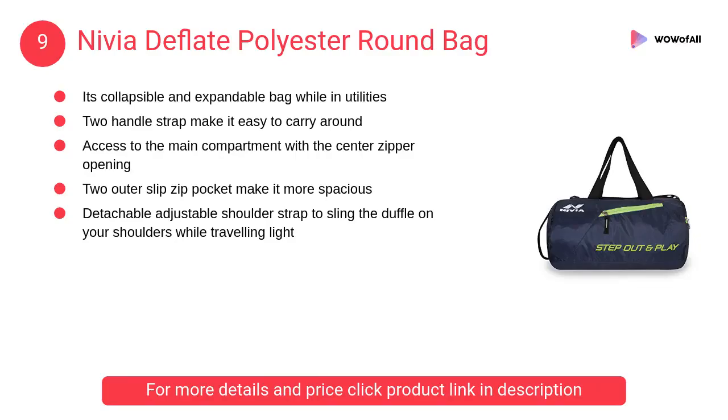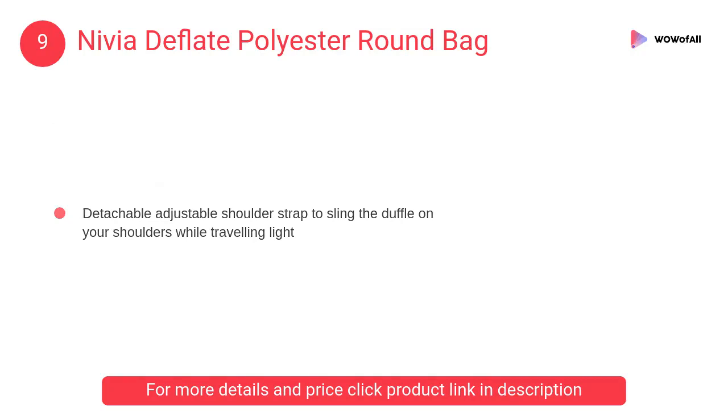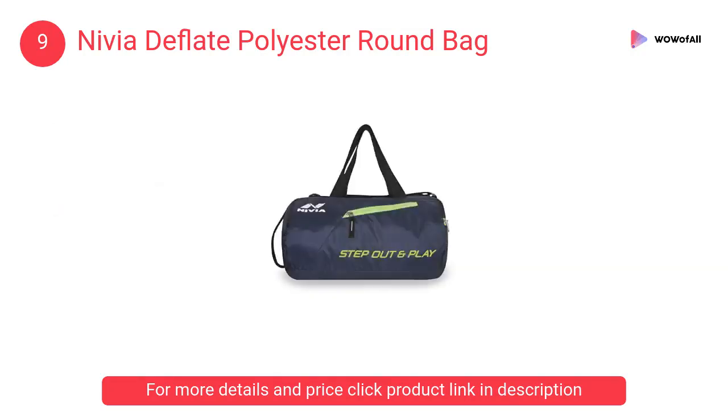At number 9, Nivea Deflate Polyester Round Bag. It's a collapsible and expandable bag while in utilities. The two-handle strap makes it easy to carry around. Two outer slip zip pockets make it more spacious.